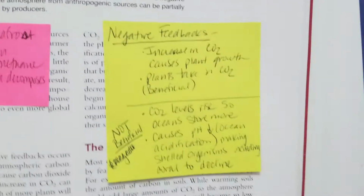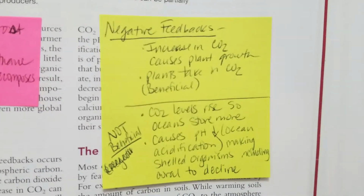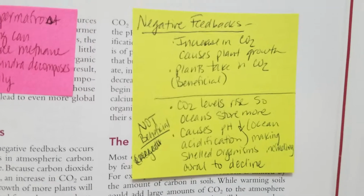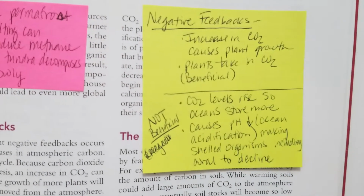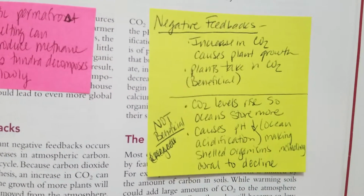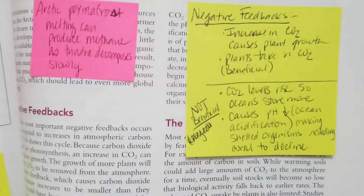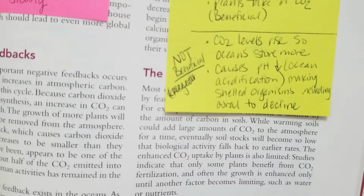And then negative feedback, so I'm going to skip this little pink one for a minute. Negative feedbacks would be increasing CO2 causes plant growth. So the plants take in CO2. That's good, right? Plants grow bigger, better with more CO2. So that could be beneficial. But there is a limit to that. There's only so much water available, and only so much nutrients. So eventually it stagnates. It's not going to continue to get just big, huge plants. So that's kind of beneficial.